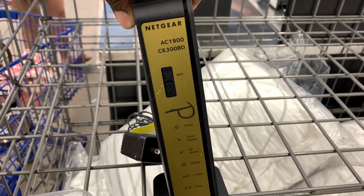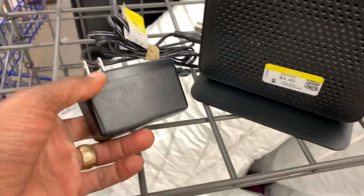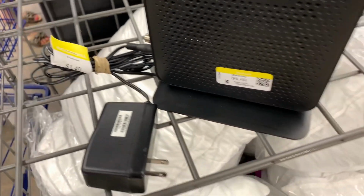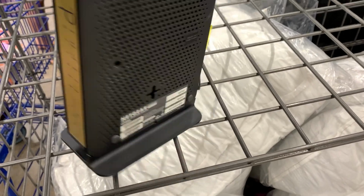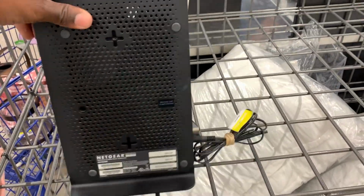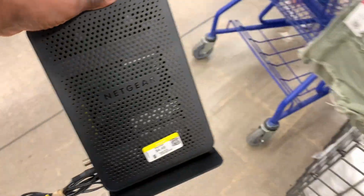Next, came across one of these modem/router combos. I always try to pick these up when I can find them. I realized that they're always separating it, so they're trying to charge money for the adapter itself, and of course charge for the actual router. So I was able to find the power cable, and this one should sell for right around 40 bucks, maybe a little more. So I'm just going to go ahead and grab this one.